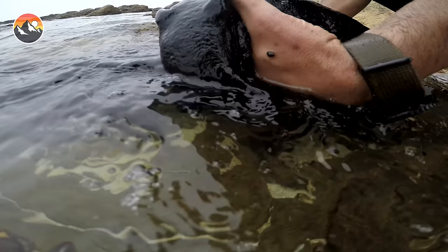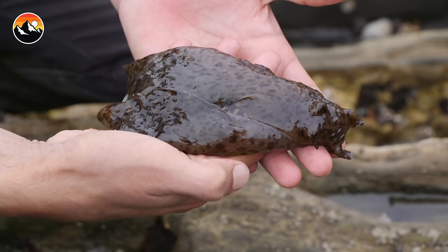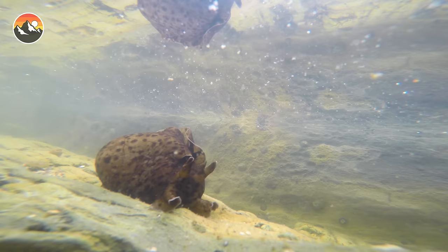We gently placed these two slimy slugs back into their respective pools and watched as they slowly returned to the wild. I think it's fair to say that these creatures are as primordial as it gets. And while they may be incredibly bizarre looking, they are an important part of the tide pool ecosystem.